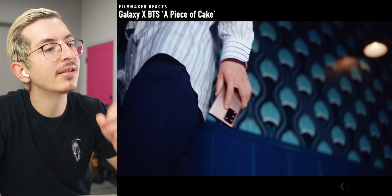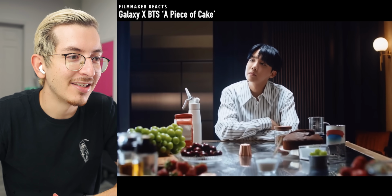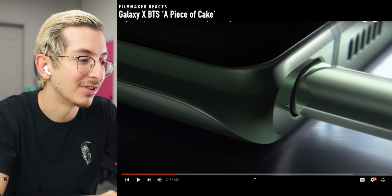We got grapes. We got the phone. I like that it's the same color phone, too. It's like the exact same phone. So they're gonna be baking. Ooh. That shot with J-Hope looks really nice. They all look nice.